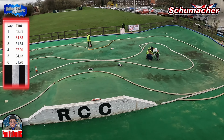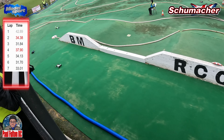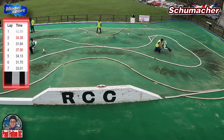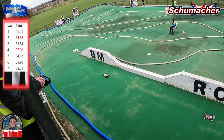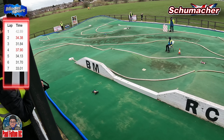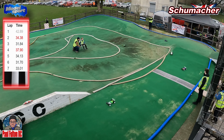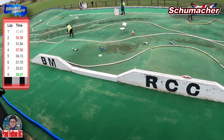The running order at 4 minutes is... let him through, start to hold him up again. Lap 7 is a 33.01. Oh, it's going alright then as well. Round we go, round the hairpin. Get this lap ticked off. Lap 8 is my fastest lap so far, so it's finally found my groove.